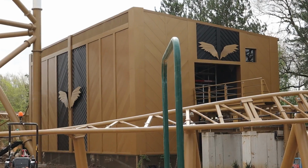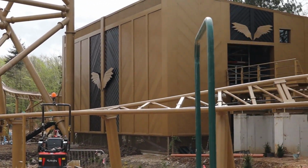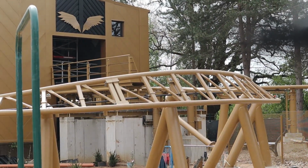But I like the wings. It looks alright. It does the job. Reminds me of Icon. But you know what? It looks awesome. And you know what? This bit of the track here is very banked.